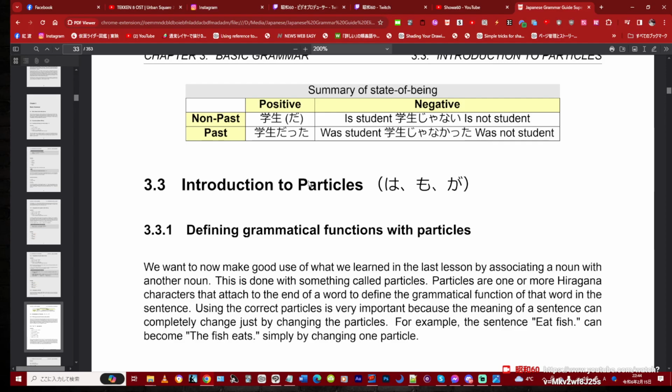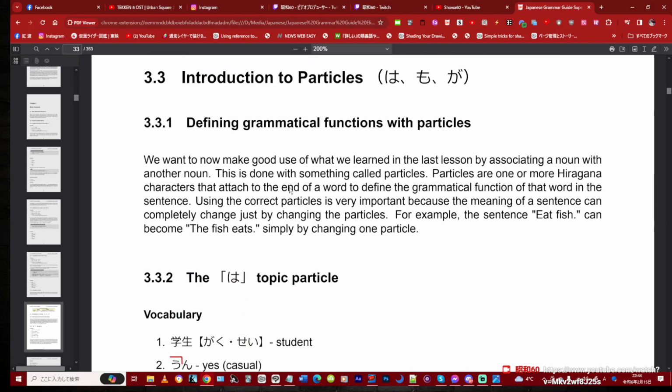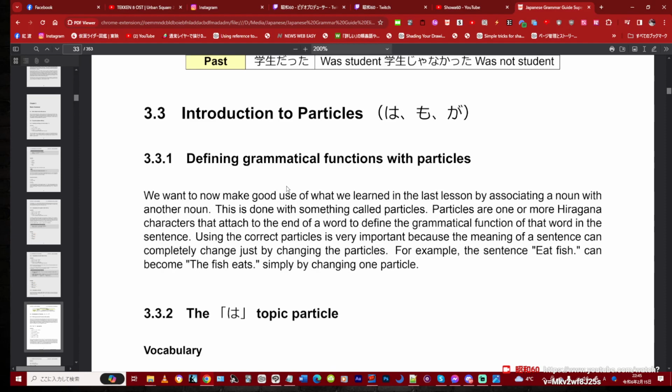Now, if you've been watching the hiragana and katakana practice, I'm pretty sure you heard me talk about how this particular letter is pronounced differently when used as a particle. If not, or if you didn't listen, here's a refresher course. Originally, this is pronounced ha, but when it's used as a particle, it's pronounced wa. And going forward, you will be seeing this periodically. The particles here are ha, mo, and ga.